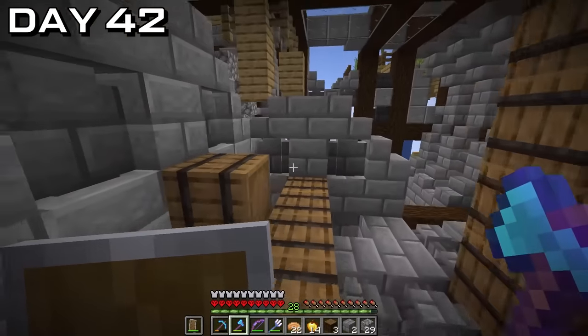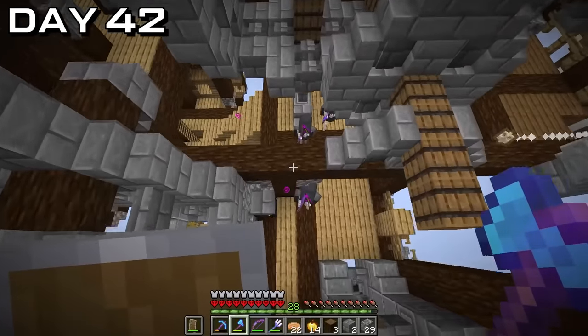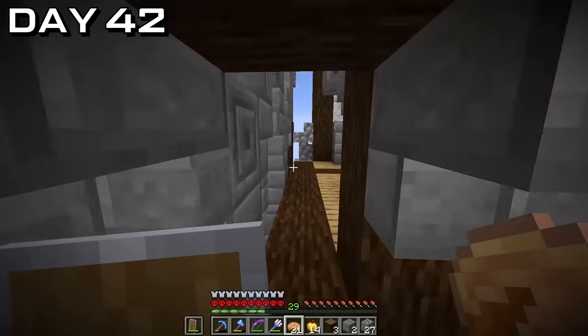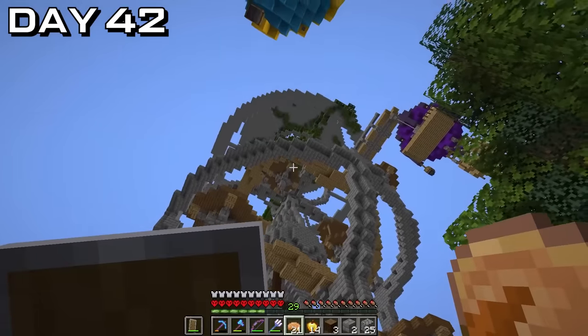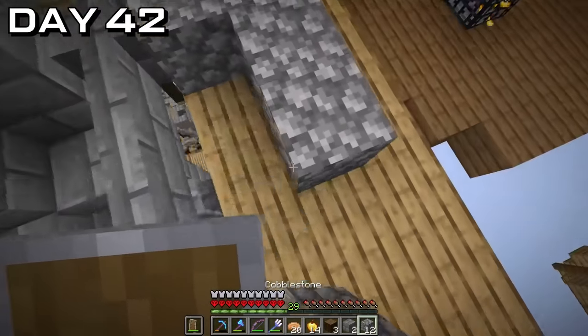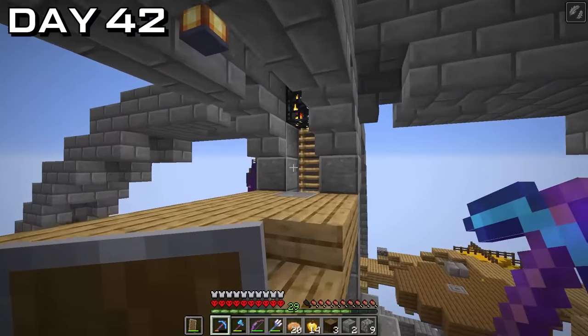I don't know what type of enchantments these skeletons have, but it's not fun. Oh my god. They're not powerful, but their enchantment is insane. What? I can't find where the wool is placed at, though. It has to be at the very top, right? Oh my. This knockback is too OP. Let me jump up here. Dodge them out real quick. Break that. And we're at the top, I think.